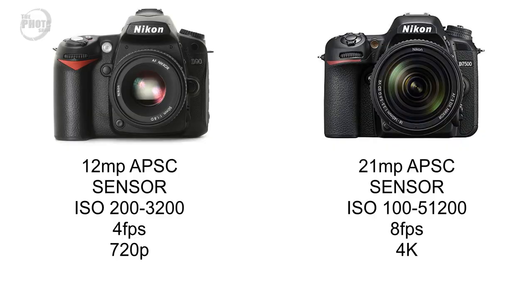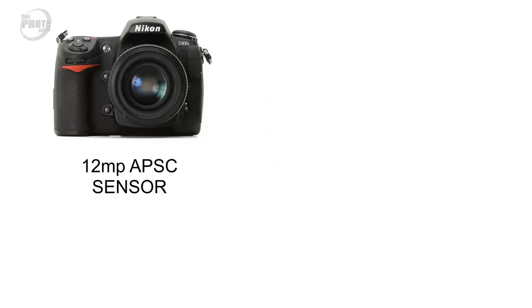Next camera on my list is the Nikon D300S. This was a replacement for the D300, and the Nikon D300S had a 12 megapixel APS-C size sensor. Its ISO range was ISO 200 to ISO 3200. It would shoot at 7 frames per second and offered video at full HD 1080p.